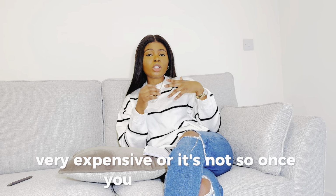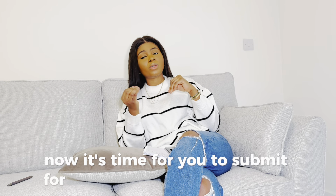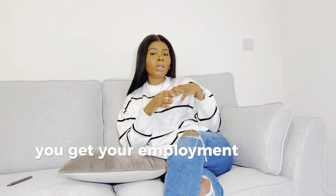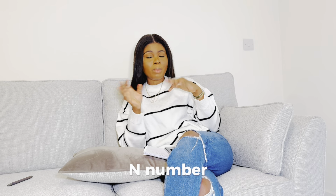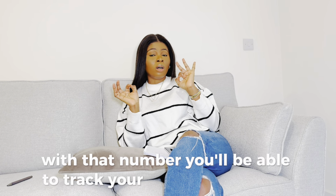So once you've secured your job, now it's time for you to submit for your employment permit. Once you submit the application, you get your employment permit reference number, which is called the EPRN number. With that number, you'll be able to track your permit application.